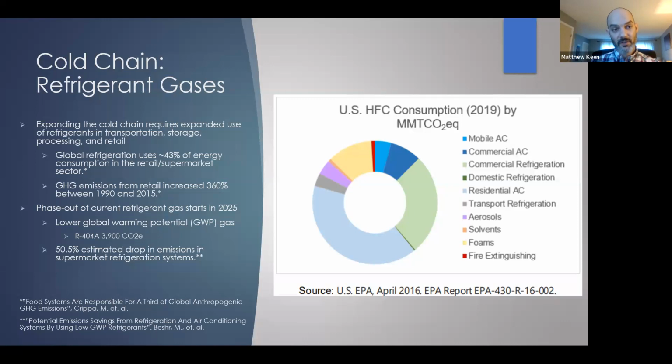But electricity generation is only part of the picture with regard to cold chain emissions. Refrigerant gas is also a powerful greenhouse gas, and expanding the cold chain requires expanded use of refrigerant gases. Now, this study mentioned that 43% of energy use in the retail sector is from refrigeration. And greenhouse gas emissions from retail increased 360% between 1990 and 2015.